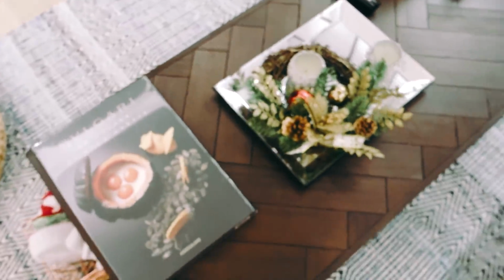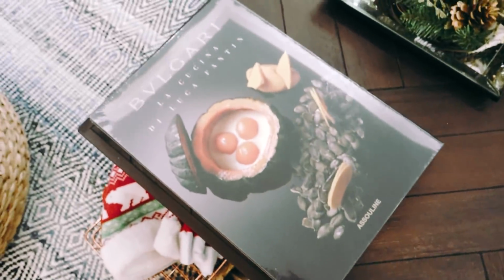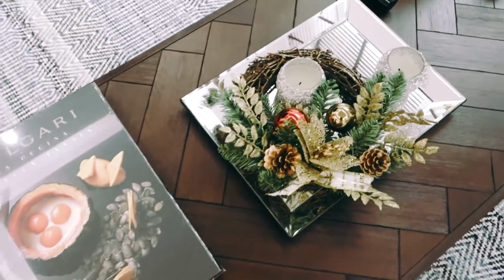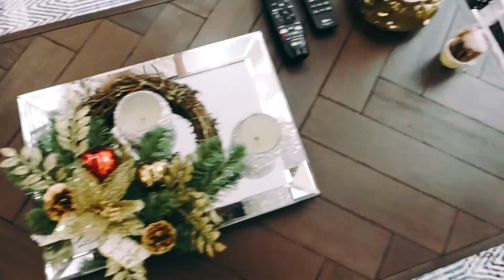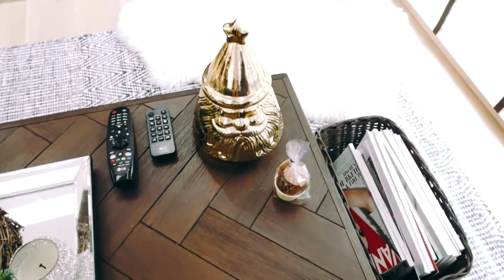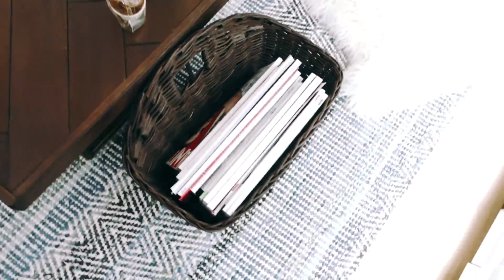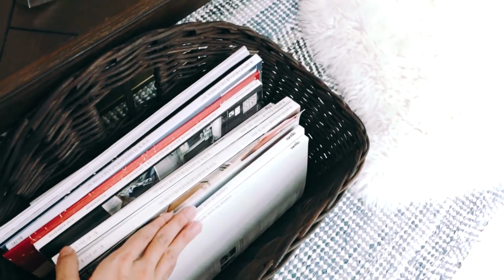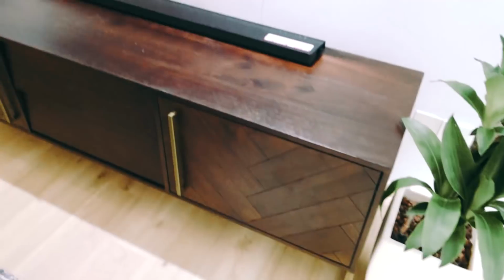So on this coffee table, it's a coffee table book from Bulgari that we got as a gift, and a little tray and some festive decor. And on the side, we have some current magazines that I have collected. We have a little fur carpet from Ikea.